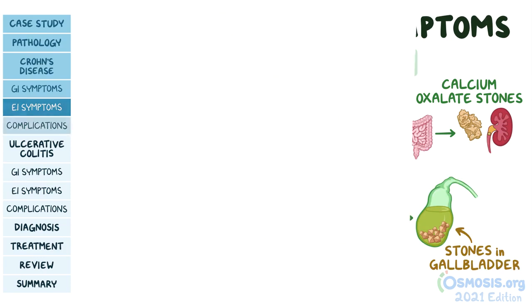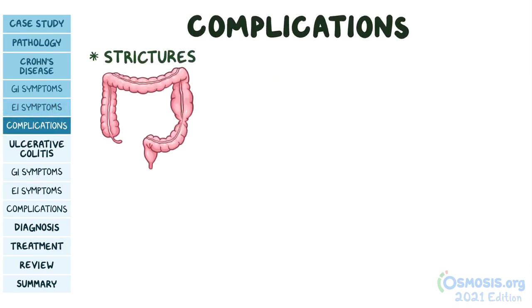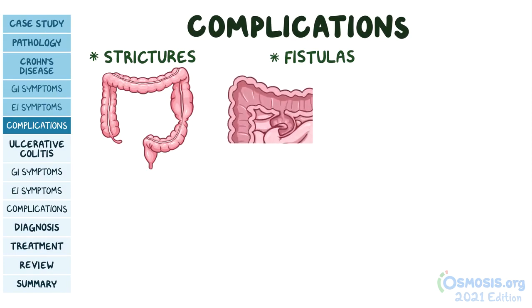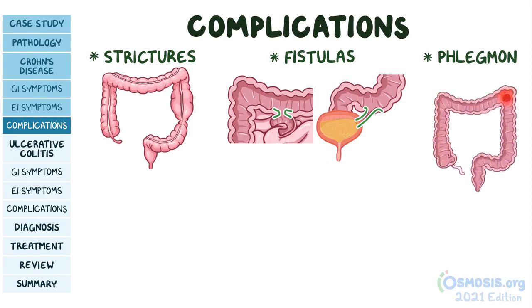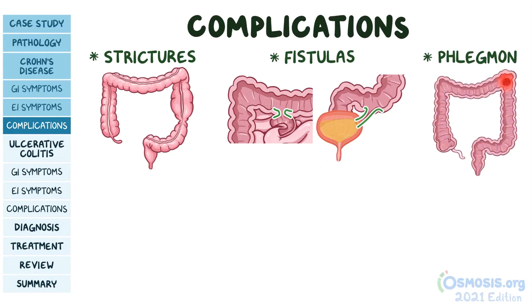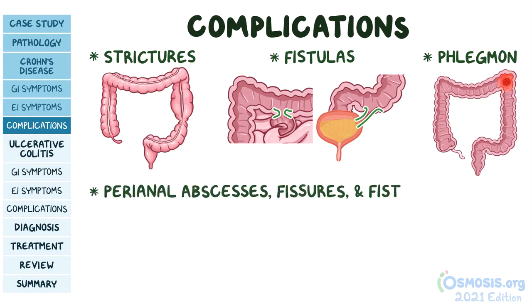Over time, Crohn's disease may lead to complications like strictures, which can cause bowel obstruction. Another complication are fistulas, which are communications between 2 epithelial organs, like from one part of the intestines to another, or from the intestines to another organ like the bladder or the skin surface. Sometimes a phlegmon can form, which is where there's a localized area of inflammation in the intestinal wall that can get infected and become an abscess. Sometimes individuals get perianal abscesses, fissures, and fistulas. Finally, individuals with Crohn's disease may be at increased risk for colorectal cancer.